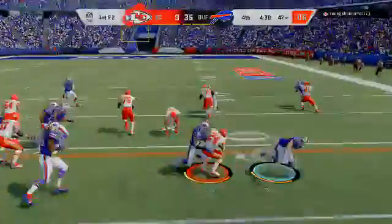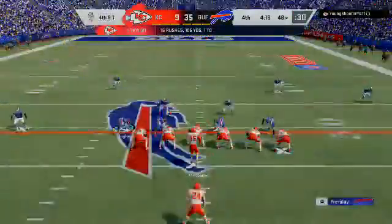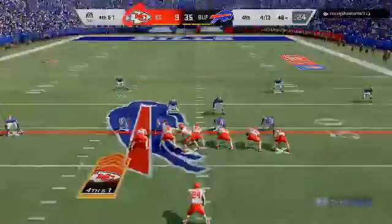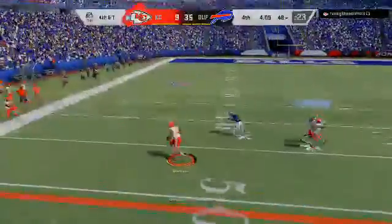On 3rd down, Taylor. And he won't be close to a first down as he runs into a wall right around the line of scrimmage. No gain there on the play, and that's going to leave him with a 4th down. They'll go for it. It's Mahomes.